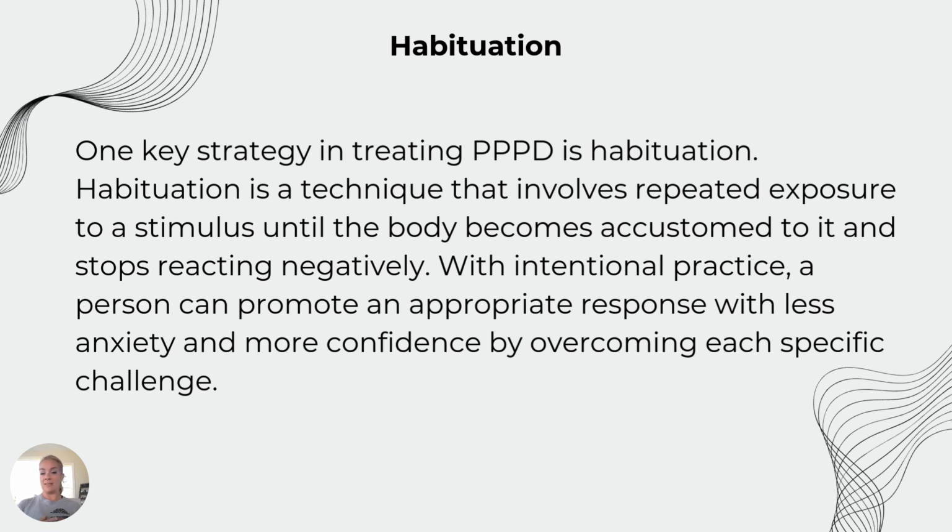It normally is not going to involve a vertiginous kind of symptom, but more of an all over lightheaded, disoriented type feeling that's worse with visual stimuli or just excessive movement around you. It is quite debilitating. So we use a treatment strategy called habituation. I've used this for over a decade, and it is a technique that involves repeated exposure to a stimulus until your body becomes accustomed to it and stops reacting negatively.